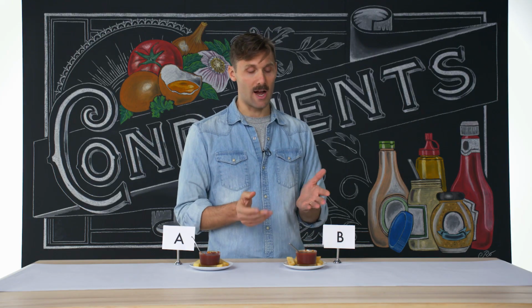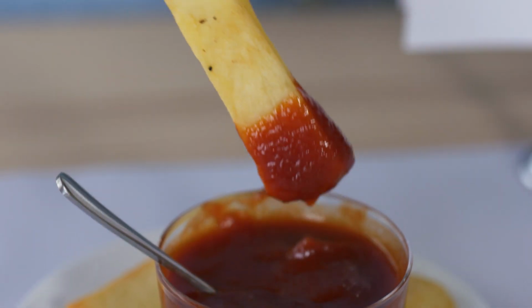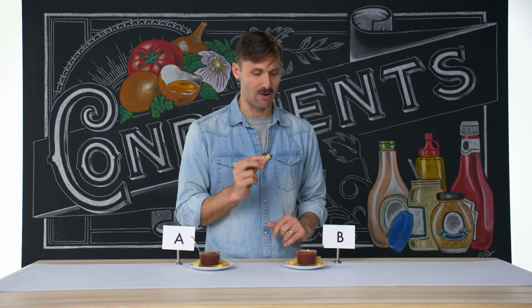All right, let's move to ketchup B. Now let's give this the fry test. Coats the fry very well. Doesn't have the acid that it needs, doesn't have the saltiness that it needs, even with the presence of salt on the French fry. I have to say, this is definitely a different ketchup than a classic ketchup.